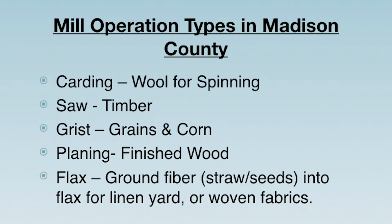But at the very end, I'm going to show you a mill that is a mystery mill. Mystery to me. I don't know where it is, but it says it's here, but I've never heard of it. So that'll be your homework to bring that answer back to me. But here we go. Mill operation types in our county.